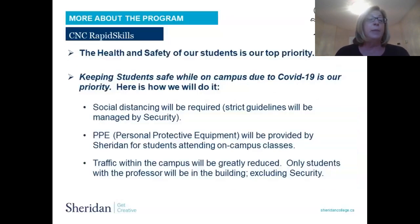Just to mention, because of our COVID situation, and you will be required to take this program on campus, please be assured that your health and safety is our top priority at Sheridan. We have protocol put in place that will ensure that there's social distancing. Our lab facilities and classrooms that you'll be using for this program will be using the 50% protocol, so there will be lots of space for social distancing, and strict guidelines will be in place and will be managed by our security staff on campus.